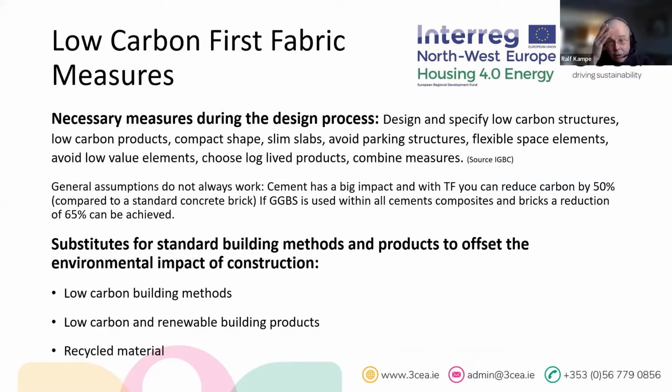There are lots of ways to reduce embodied CO2 emission. We need to bring those things into the design process and manifest them in the tender documents to make sure they will be specified and built. They are: using low carbon structures, low carbon products, compact shape, slim slabs, avoiding parking structures, flexible space elements, avoiding low value elements, choosing long-lived products, and combining measures. This is a list from the Irish Green Building Council. There are others from other organizations, but they're quite similar.